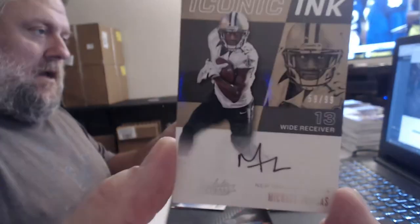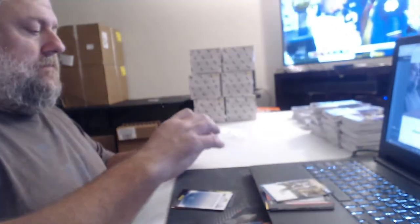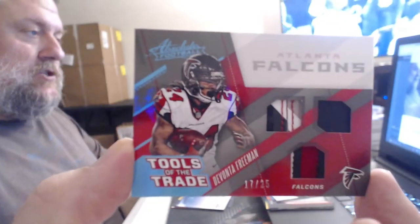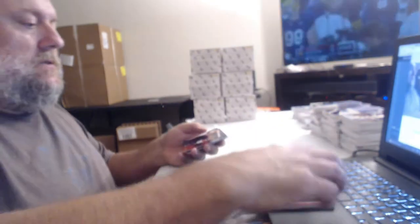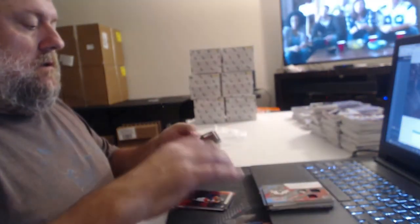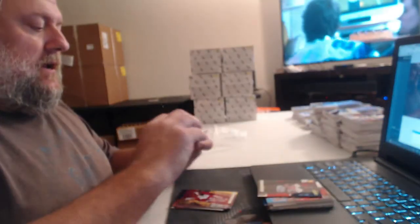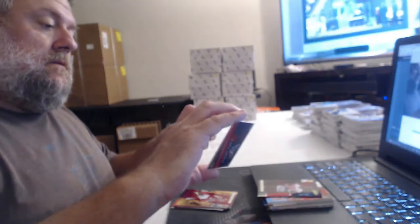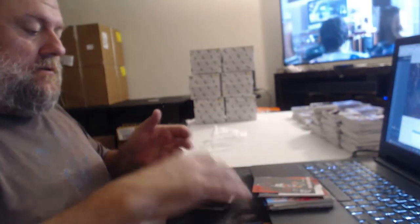Barry Sanders. Michael Thomas. Devonta Freeman to 25 with three relics. Tarkarris McKinley to 499. RPA Deontay Foreman. 299. To 100, Emmanuel Sanders.